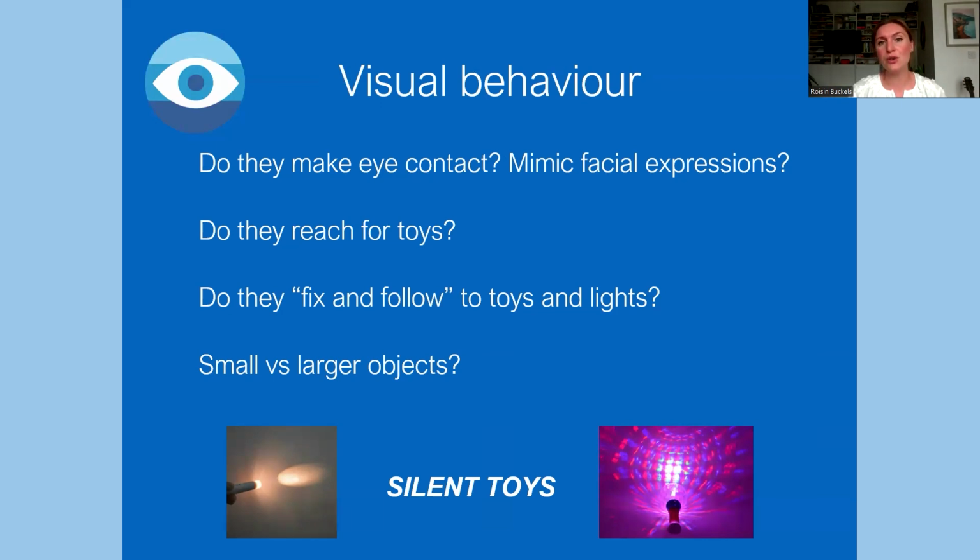It's important to do these kind of things without too much sound, because what you want to know is, do they respond visually? If you pick up a toy, any kind of toy, brightly coloured, anything, do they look at it and do they reach for it? So most children of a certain age, if they see something they want, they will reach for it. In order to do that, they have to have seen it, they have to have good enough vision, and they have to have developed hand-eye coordination. So it's a good sign of them reaching for the toy.